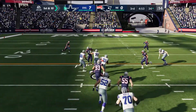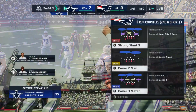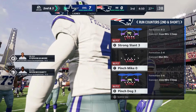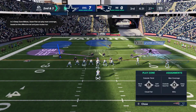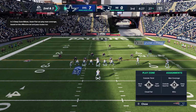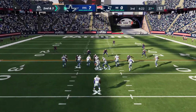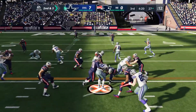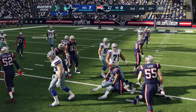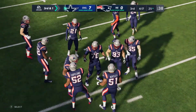10th carry now for Elliott. And he's going to get 7 out of this before being taken down at the 27. He's had a ton of success here so far, but you get the feeling that he might be on the verge of popping one. Yeah, even on that one, there was a little bit of a hole, but it closed there quickly at the end. Patriots 27-yard line. Again, it's Elliott. And this won't be enough to pick up the first. A gain of 2, 3rd and 1.